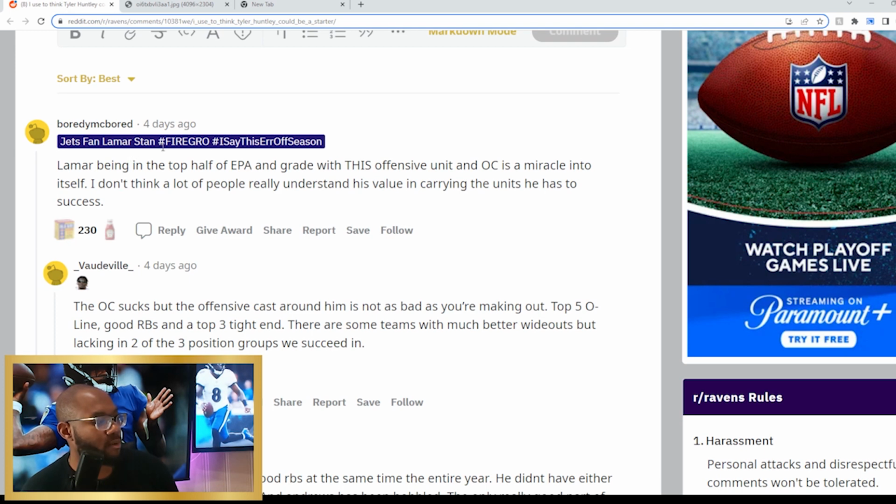So Jets fan Lamar Stan says, Lamar being in the top half of EPA and grade with this offensive unit and OC is a miracle in itself. I don't think a lot of people really understand his value in carrying the units he has to success. Right? And it says, the OC sucks, but the offensive cast around him is not as bad as you're making it out. So let's see. Top 5 O-line. Okay. The O-line has been playing better now than they did in the beginning of the season. They were not always a top 5 O-line, so let's not forget that, okay?